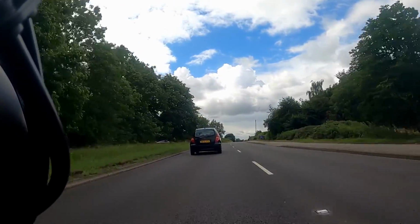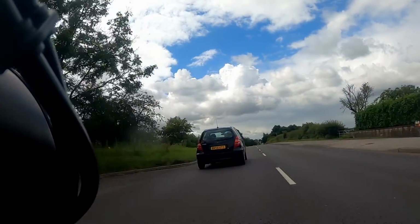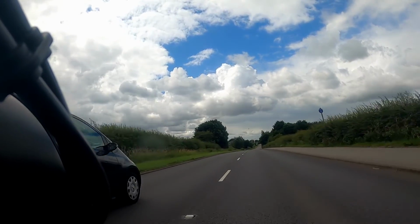Yeah, I'm clearly feeling a lot more confident on the bike now. You can tell from my positioning that I want to get past this car. Whee!